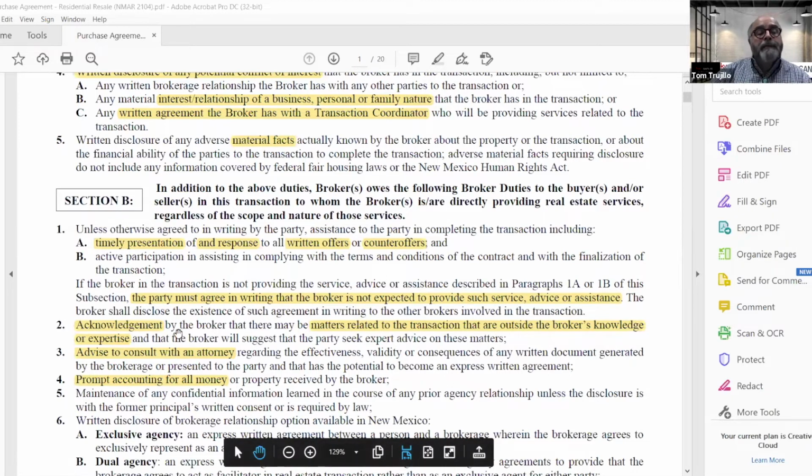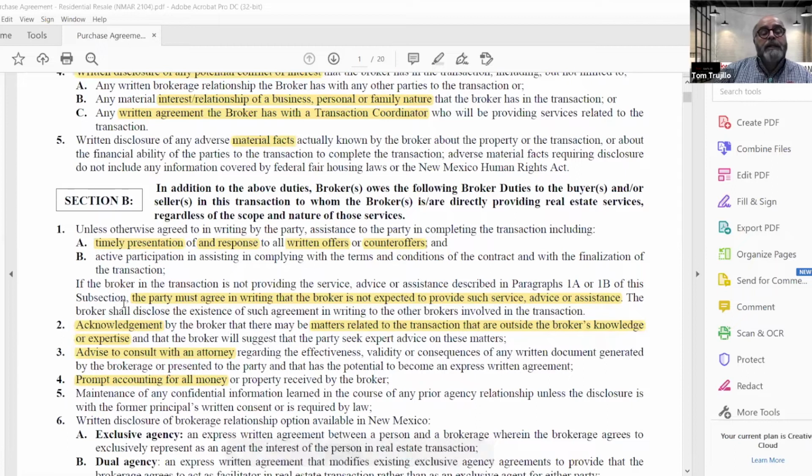A couple of things that help us out a little bit. When you get into a situation, the party must agree in writing that the broker is not expected to provide such services, advice, or assistance beyond the scope of a broker. Stay in your lane. I get it. We all do this. We all love helping our clients. The next thing they're asking you is, do you think you can go and take care of my house for 3 or 4 days while we're out of here? Wait a minute, what kind of agreement do you have? Are you a property manager? Same thing goes when you start giving them names of plumbers, roofers, and so forth. Minimum of 3, and you're still potentially in danger if they come back and say, well, you know what? Susan told me that this was the best roofer in town, so I listened to her, and now we've got a lawsuit.